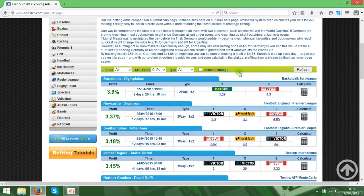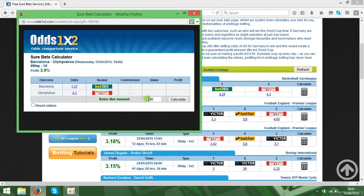So how to get the correct stakes for each bookmaker? Just click this to calculate, to open a new window. And over here you can type your budget, like 500, and press calculate.